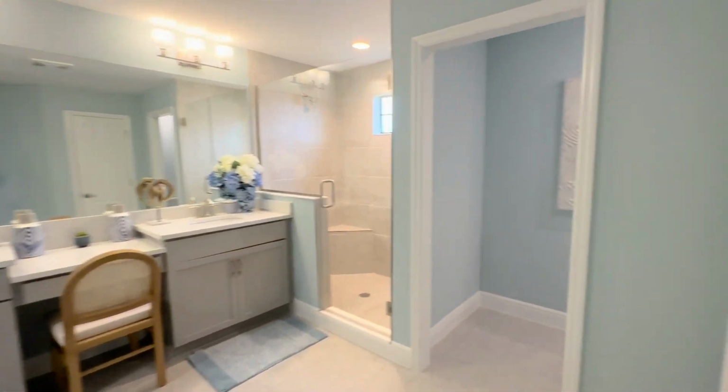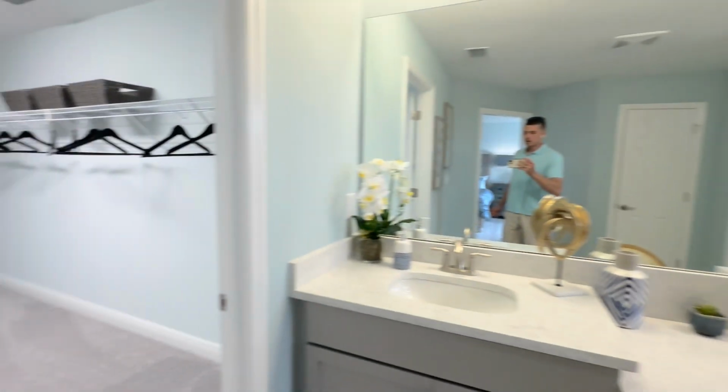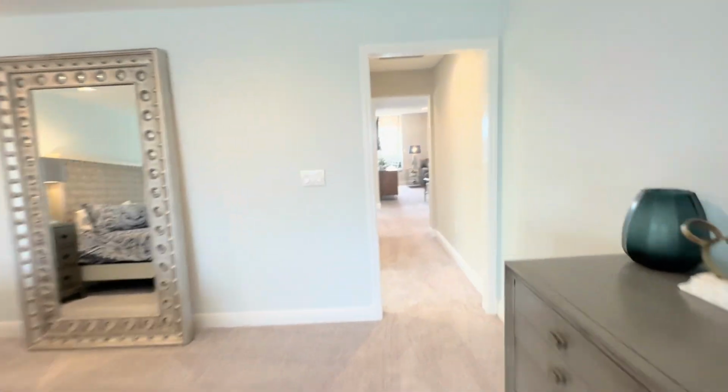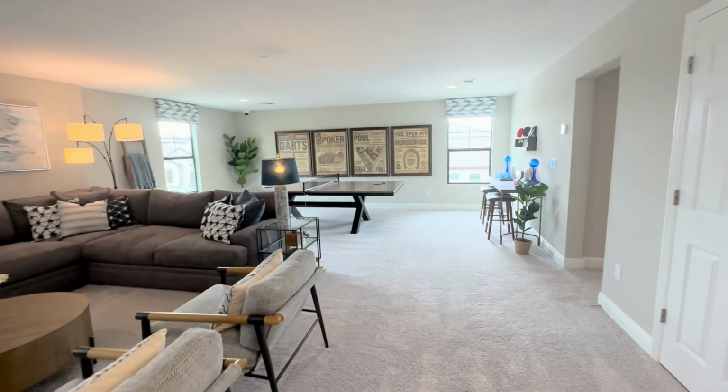Like I said, guys, you're going to go to the design center. You're going to be able to pick out all your upgrades, your structural, your cosmetic upgrades. You'll have a meeting and be able to get the home exactly the way that you want it when you move in, so you don't have to worry. So yeah, guys, hope you enjoyed this model tour. And this is the Avocet by Westbay.